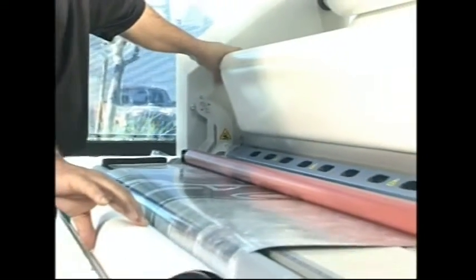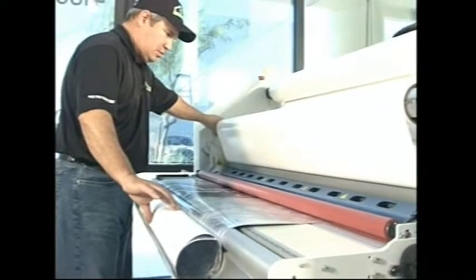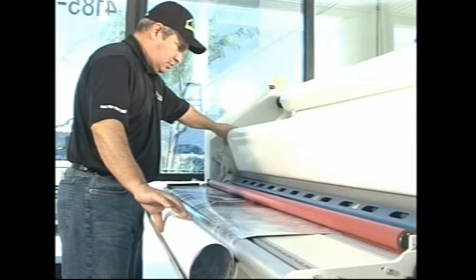You also have to make sure that when it goes through the other side, it's not sticking to any of the rollers, and you want to make sure that there are no wrinkles as you go through, and make sure that the take-up roll is at a proper tension so it doesn't fall into your material.